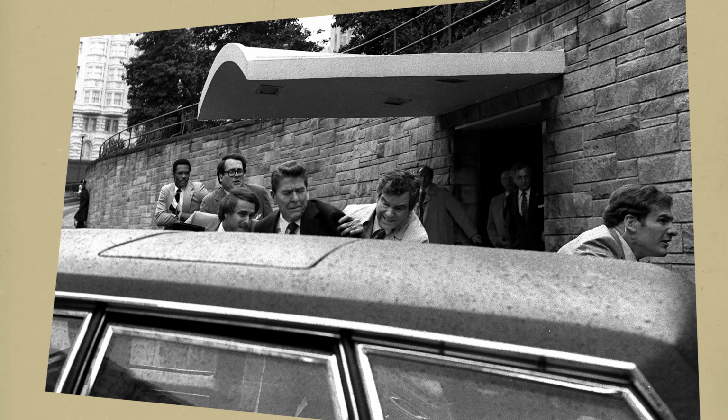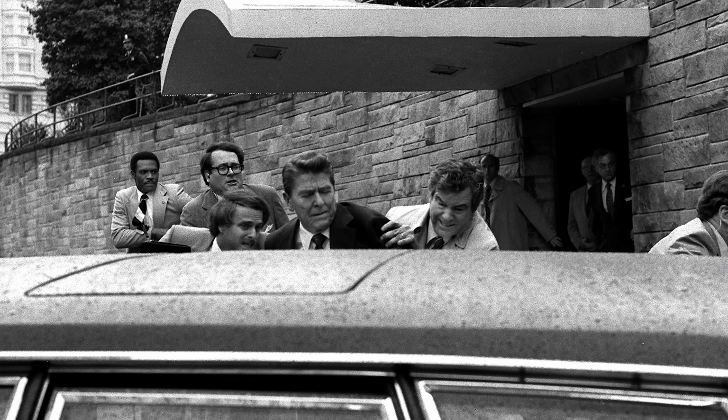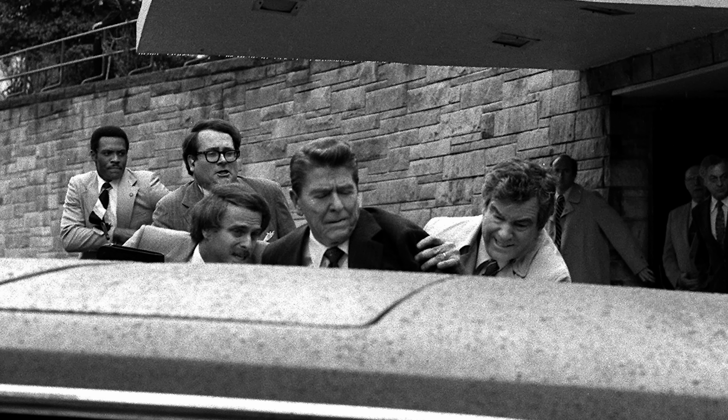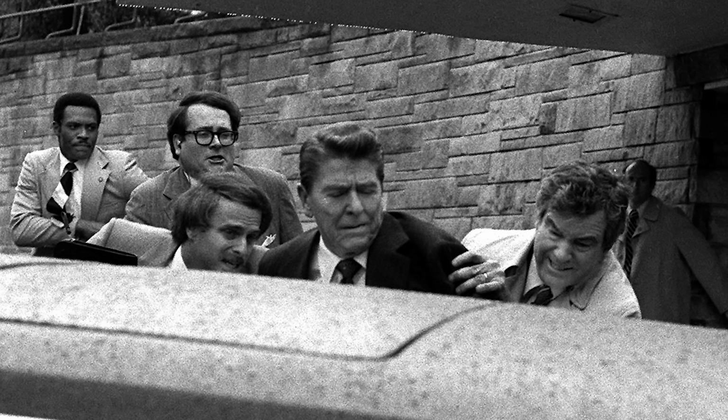Security guards act swiftly as Ronald Reagan is rushed away after an assassination attempt in Washington, District of Columbia. The intense activity takes place at a hotel entrance, with agents protecting the then President of the United States.